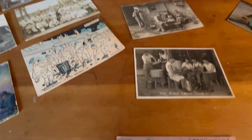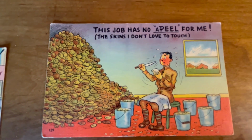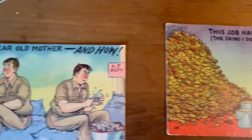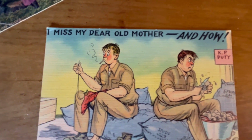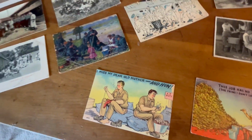Then you get into the whole joke cards. This job has no appeal for me. The skins I don't love to touch. And look at this one. I miss my dear old mother and house. That's our terrier over there.